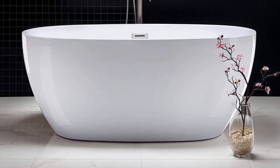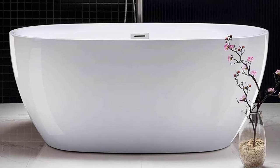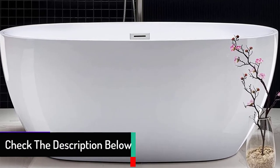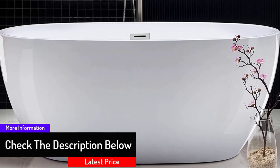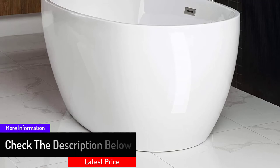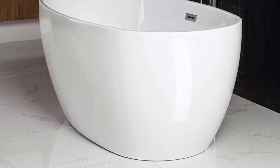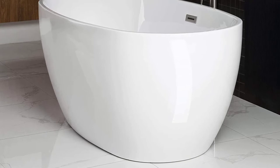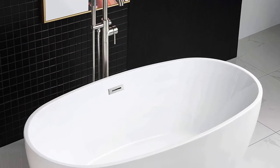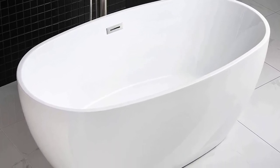It has a stainless steel brushed nickel overflow to hold the water without any leakage. It comes with a brushed nickel drain. The stainless steel bottom bracket increases the bearing capacity of the tub. The whole construction is a stain-resistant, scratch-resistant surface, making it easy to clean and maintain. This bathtub is durable and can support a max weight of 1,000 pounds. With extreme thermal insulation, this bathtub allows you to enjoy a comfortable bath at your wanted water temperature.